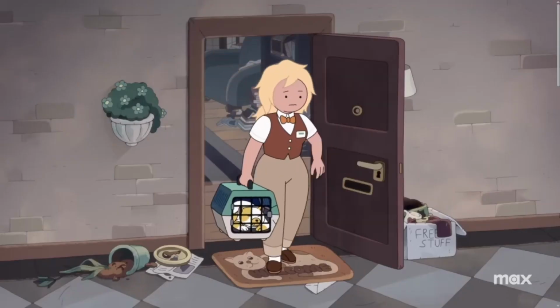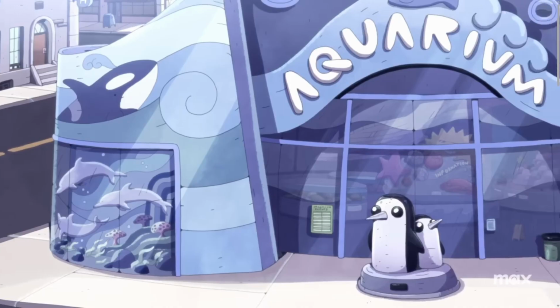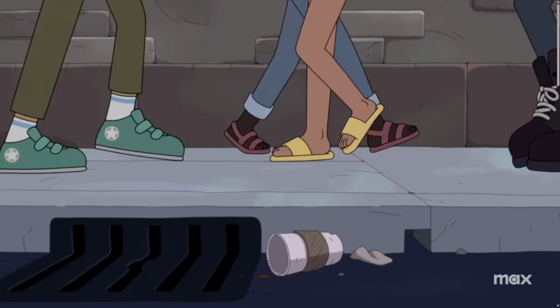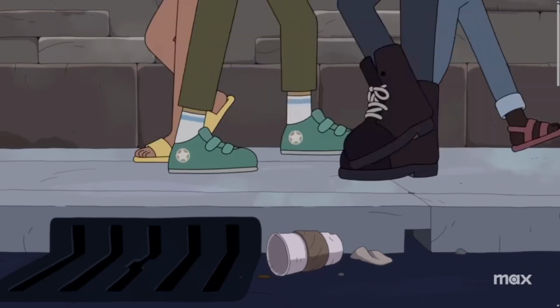In the next shot, we get to see Fionna and Cake together for the first time, and obviously Cake is in a crate, suggesting that we're starting in a place where Cake can't talk or stretch or do the other magical things that we're used to her doing. In the next shot, we see an aquarium with Gunther statues in front of it. Then we see some shoes passing by, but I personally can't identify anybody in specific.